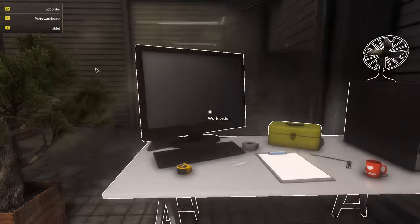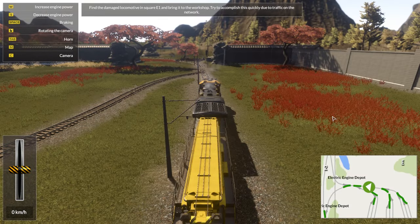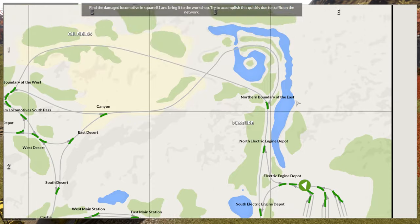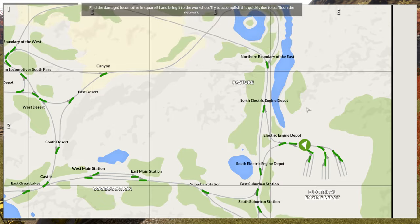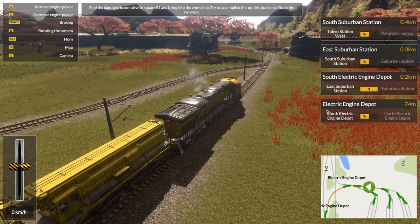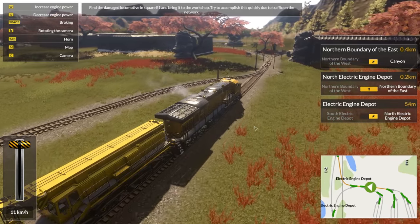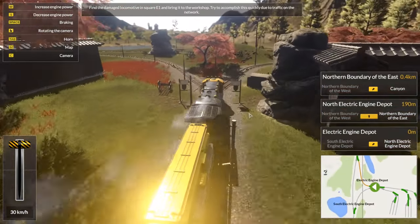Looks like we gotta go find an electric train there. Let's go do it. Okay, so E1 is where we're going to be going here, and it's really close. There's only one little track right there through the canyon, it looks like, and we have two tracks that need to be changed. Electric Engine Depot to the North Electric Engine Depot, and this will go through the canyon. So let's just kind of chug along here. Boom. We should be all set. Let's rev it up, son. Aw, where's the horn at again? Which was the horn?